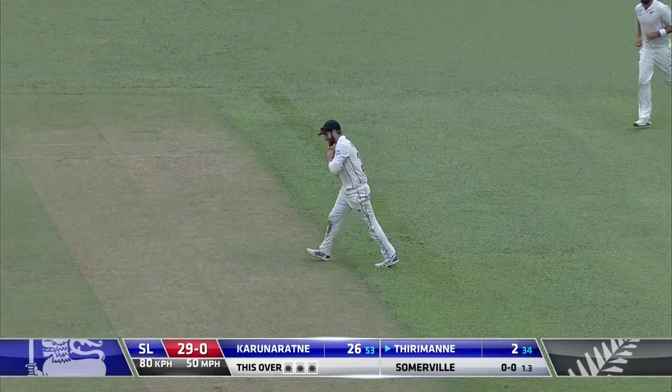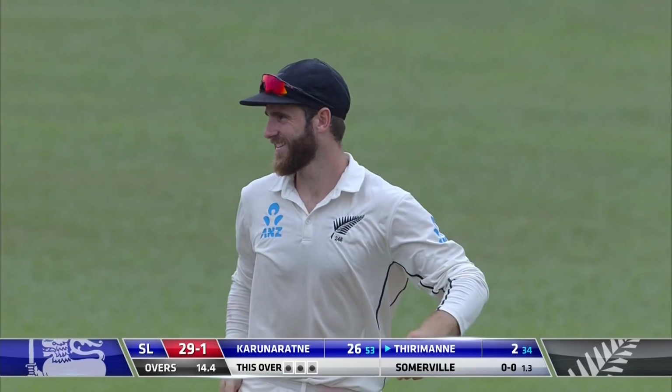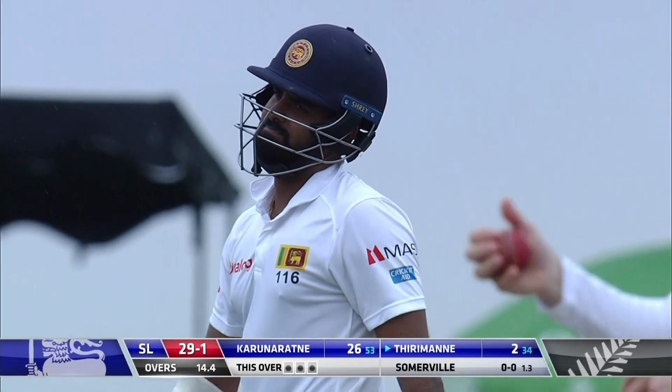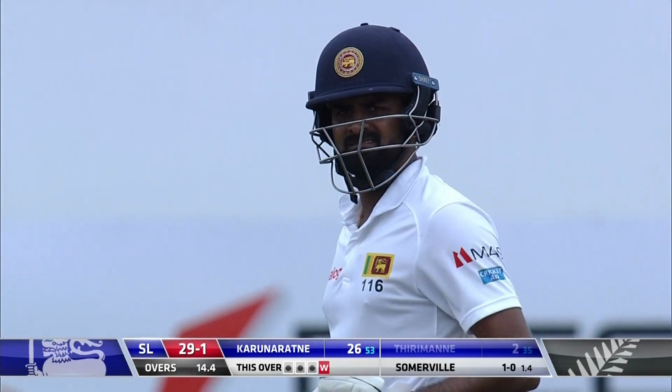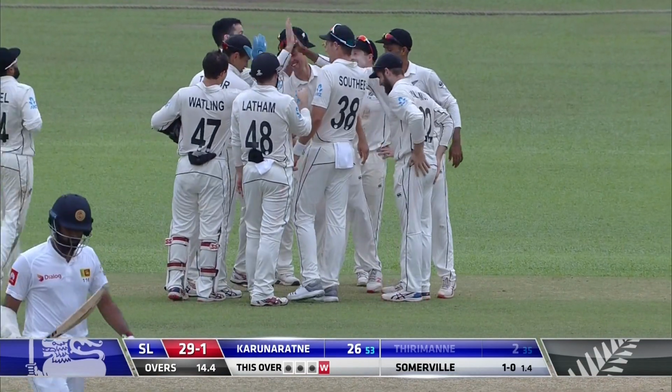Oh dear, oh dear. How easy was that? The dots were building. Found a lovely pace. He tossed that up. And Kane Williamson takes the catch.